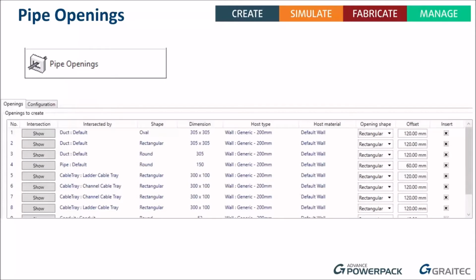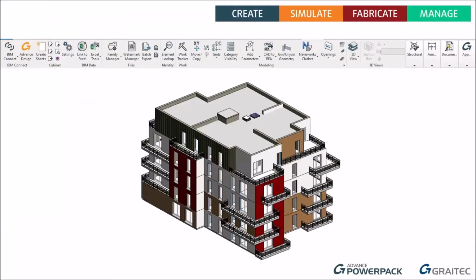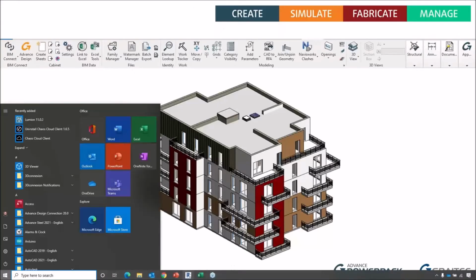You know, some of these holes might be quite large. If it's a structural wall, there might be some form of structural reinforcement that needs to go in there. So it's a really, really nice tool for automating a job that can normally be quite laborious and time consuming as well. And this will detect all of those intersections as it goes through. So let's pop over into Revit and have a look.